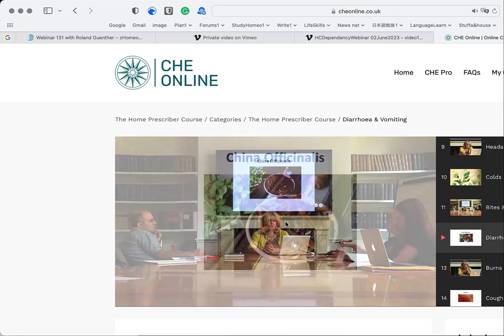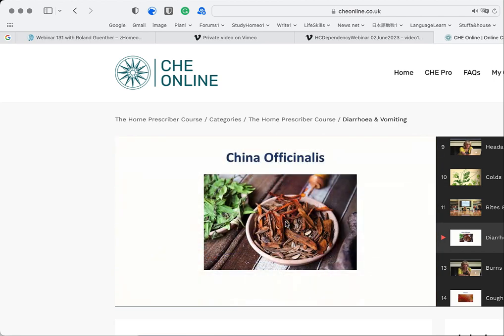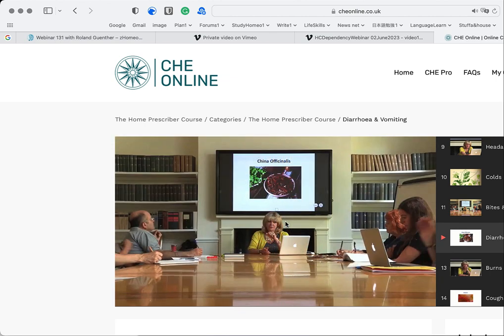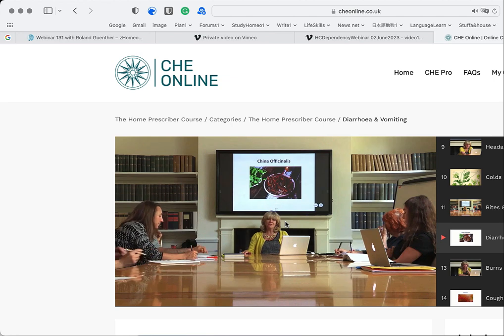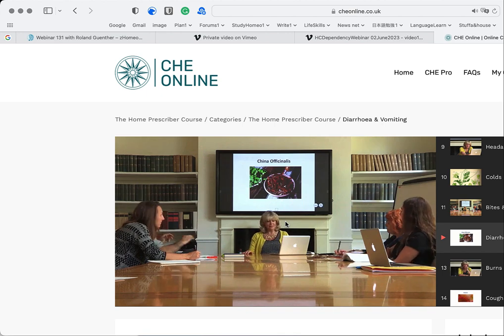The next remedy, China. China, if you remember, is homeopathically prepared quinine. It's the bark of the China officinalis tree. And so, again, we said this is a remedy dear to the hearts of many homeopaths because it's the first remedy that Samuel Hahnemann discovered. And it's a wonderfully useful remedy.